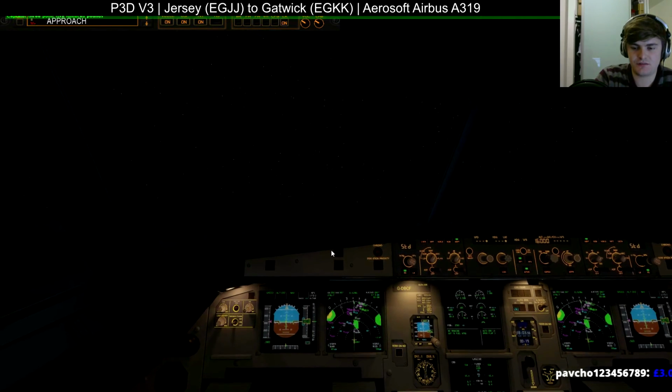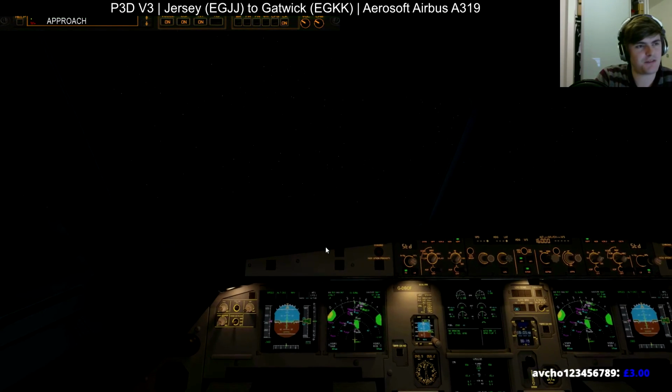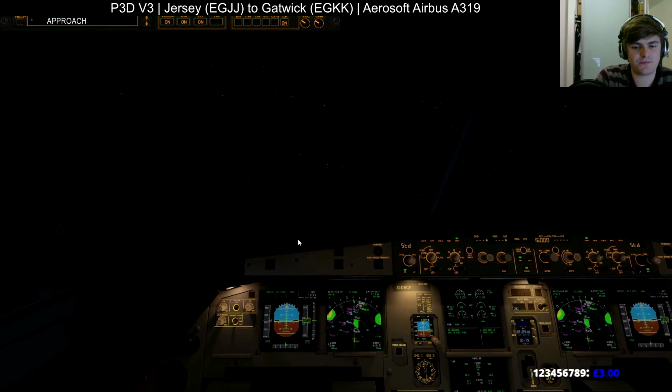Position, just make one complete orbit left and then heading 275. No, that's alright. One orbit left and then heading 275.